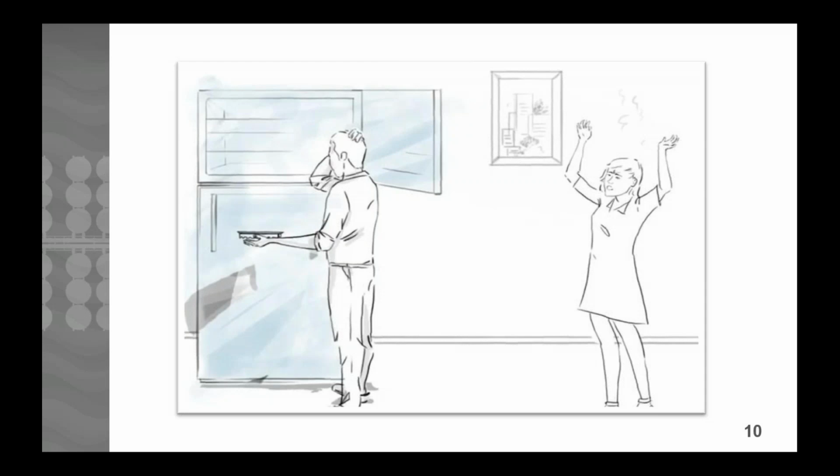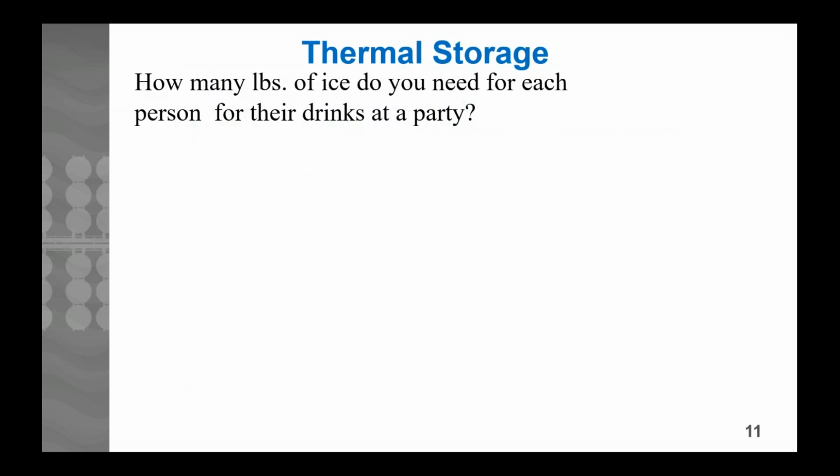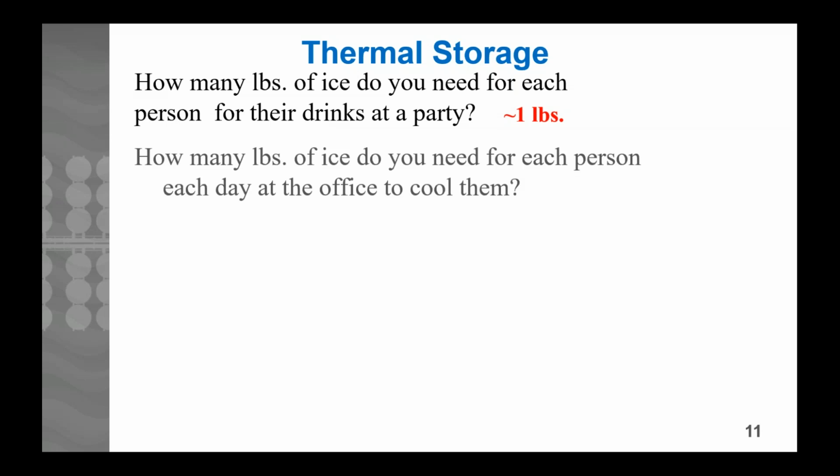I like to give the example of thermal storage. Everybody on the call, I assume, would think it's a bad idea to start making the ice cubes for a party when people start walking in the door. And so if you just take this minor example of thermal storage, it turns out you need about a pound of ice per person coming to your barbecue. So if 20 people come in, you need maybe 20 pounds of ice that you buy at the store the day before. You make it for a couple of days in your refrigerator. Well, I like to ask people, let's talk about pounds of ice, how much would you need to cool that same person when they go to their office the next day? And it's an easy calculation.